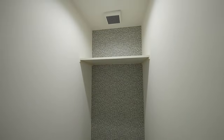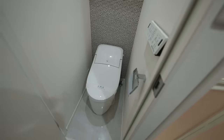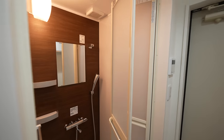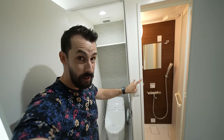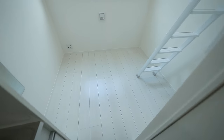As you can see, they have put a lot of effort into making sure that both the washroom and the shower area have a really new and clean feel to them. They're genuinely nicer than washrooms you'll find in a lot of apartments in Japan. But now for the moment of moments, the main room.